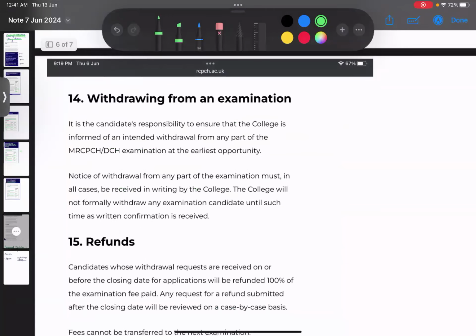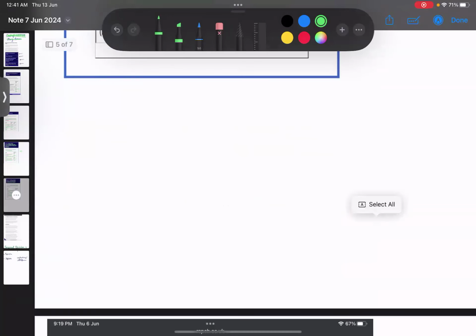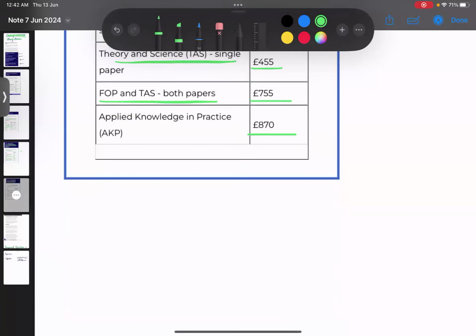Okay, this was all about the fee. Sometimes they do make changes in the fee structure. I think 2 years back, the fee structure was a bit less. Now they changed the fee structure and the fee has been increased. So you'll have to keep on looking into the website for any kind of change.